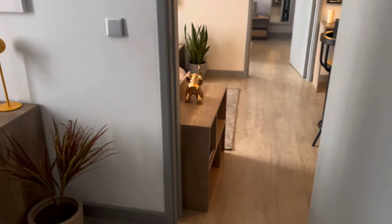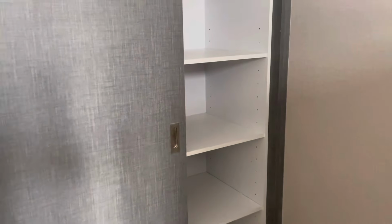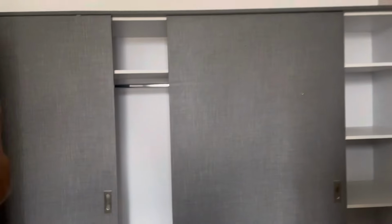And that's how it looks like. Wow, and just look at this. I love the color of the wardrobes, and it's a sliding door. Quite spacious. And we also have this other door over here, sliding down. Yeah, so that's the wardrobe area, and it's actually from end to end, up to behind the door.